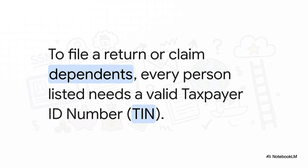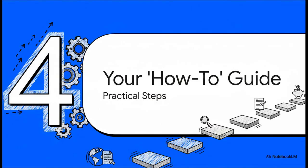And this all leads us to the golden rule of tax filing. The IRS has to be able to identify every single person on a return. It doesn't matter if you're the main filer, the spouse, or a little kid being claimed as a dependent. Everybody needs a valid ID number. Without it, you can't get those valuable tax credits, and your return is almost guaranteed to get rejected. So we've covered the what and the why. Now let's get practical and talk about the how.